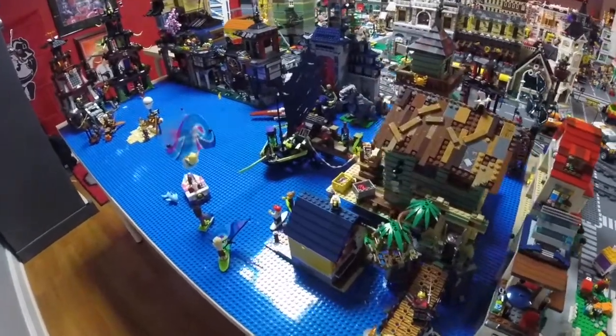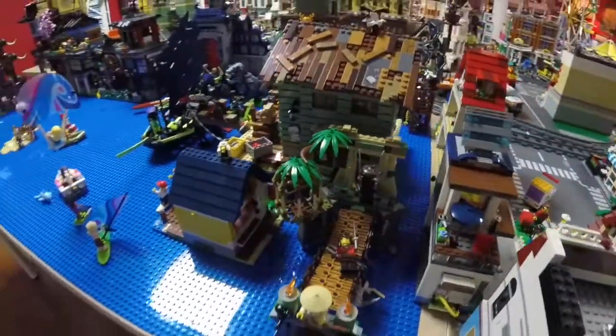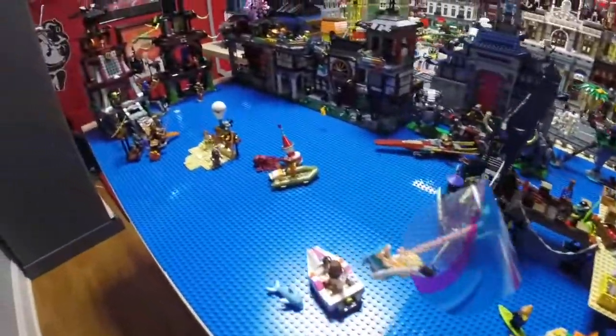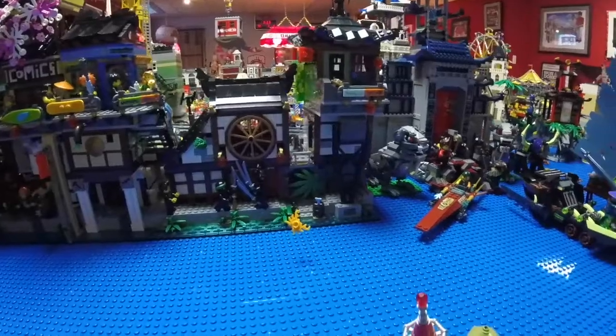Not too much change with Ninjago part of the city. This is my water part. I did add 3 more base plates to expand. I was getting a little cramped in Ninjago City over here. You can see the Ninjago City and the Ninjago docks. You can actually see things pretty well now.